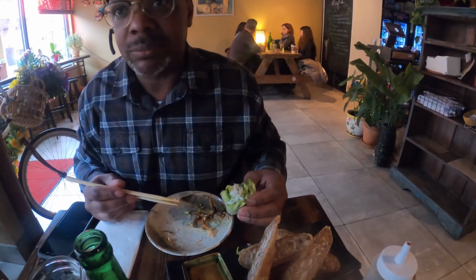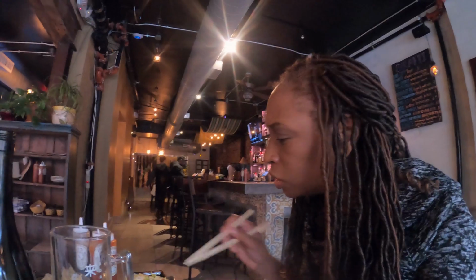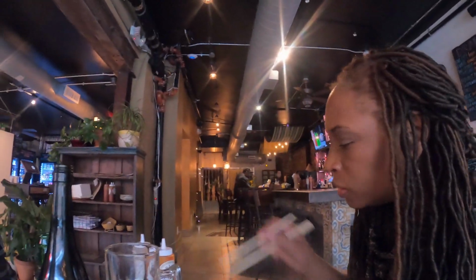You need the sauce. Well, I think the thing about the summer rolls is they're supposed to be light, you know. What kind of sauce do we think this is? Whatever sauce this is, it's got carrots. Is that carrots in there? So that's probably like a vinegar, that's like a vinegary sauce. Oh, yeah. I'm gonna do a summer roll. So that's like a sweet sauce right here.